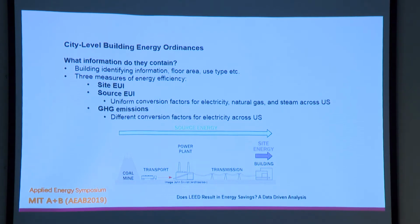One of them is site EUI, which is the amount of energy that the building uses based on the utility bill. It also includes an efficiency measure called the source EUI, which traces the heat and electricity usage of buildings back to their sources. To illustrate the difference between site and source energy, we can look at this plot. The site energy is just what the building energy meter reports, but it doesn't account for all the energy use that would be required from the source.